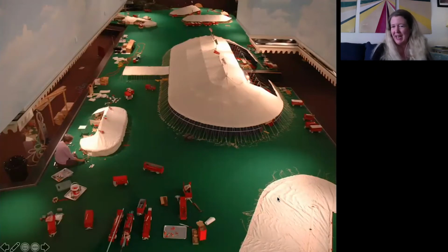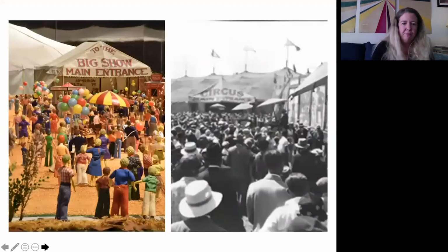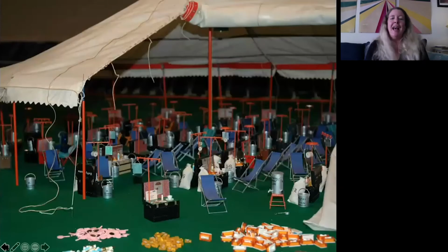Down in this corner, the menagerie tent is waiting for its poles. And over on the other side of the model, Janice Tibbles is very carefully placing items in the dressing tent. So, oh, I skipped the best picture. This is what she was working with.